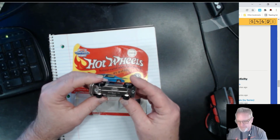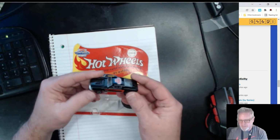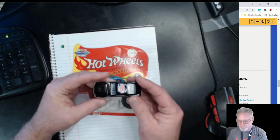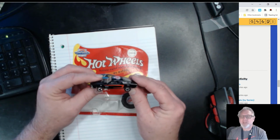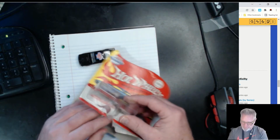The bottom says Hot Wheels Vintage, and it is a beautiful looking car, a Mustang GT, shiny black with some red, not really stripes, but a red shape on the side, kind of stripes, I guess. And let's see, cheap plastic button.